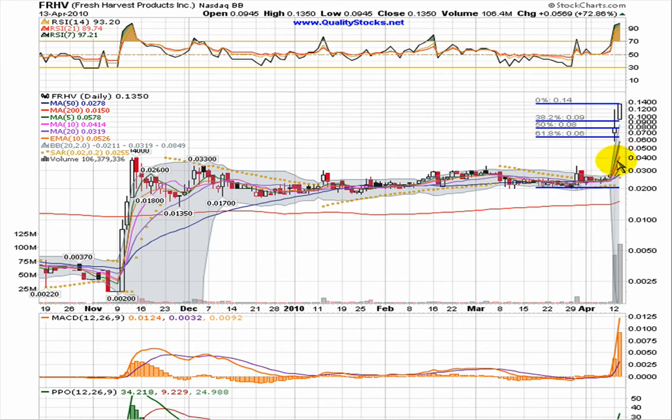The fact that there's this big gap, there's a couple different rules people play by. This gap doesn't always get filled. It's a common rule of thumb. It's got to fill the gap, but some people use 3, some people use 5, some people use 10 days. If it doesn't fill it in those days, just forget about it.